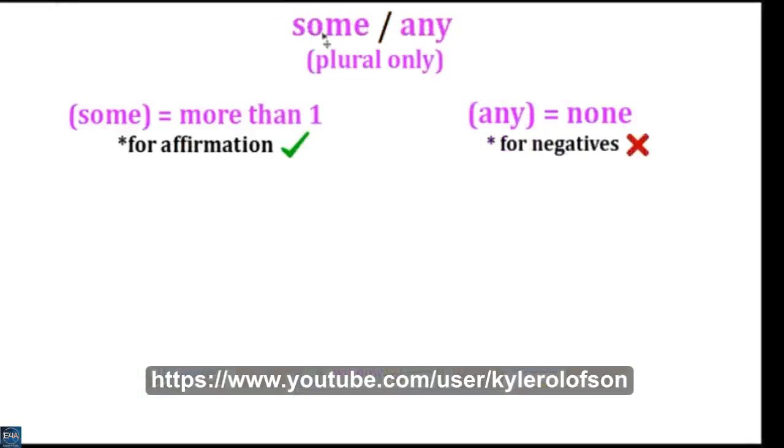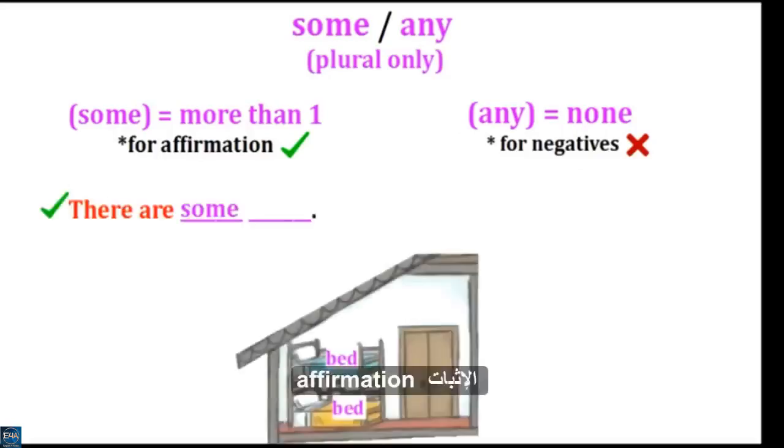Now, we need to look at some and any. Some and any are for plurals only, only for plural things. For example, some is for more than one thing. It's for the affirmation. And any is none or zero, and it is for negatives only. So, for example, there are some beds. And beds is plural. Some means more than one.